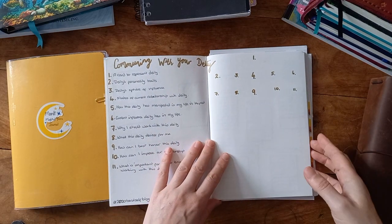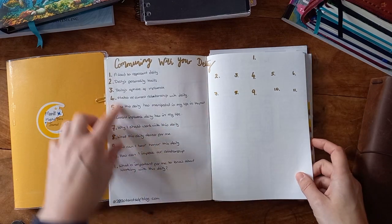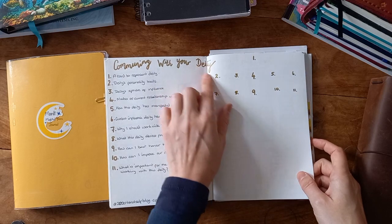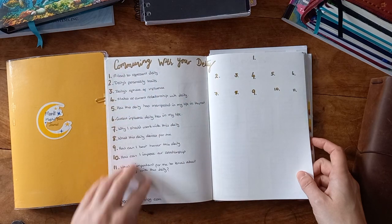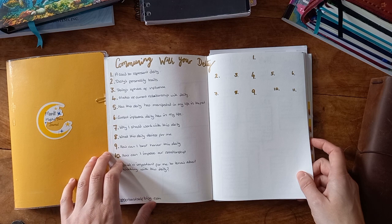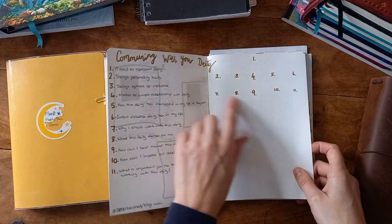And then I've drawn in spreads that have taken my fancy. I've written this one up, as you can see: communing with your deity, or your universal spirit, your guide, whatever word you wish to choose to put in here, you can do, and you just transfer it into the spread. And this one is by 2020tarotselfblog.com, and it's an 11 card spread.